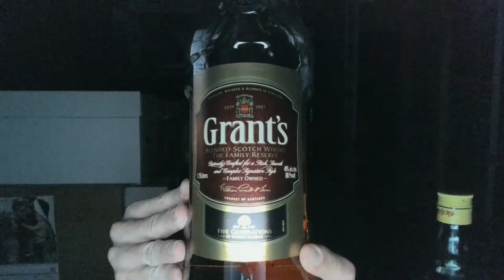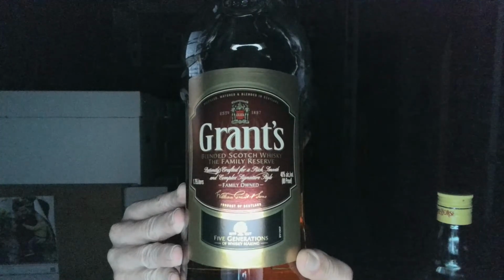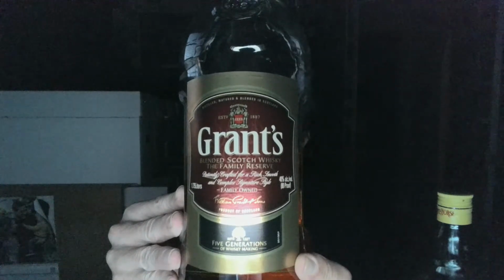So you might find a bottle like this one that says Family Reserve, or you might find the newer bottles that say Triple Wood because they age it in three types of wood: American oak, virgin oak, which means they've never put anything in it before, and ex-bourbon barrels, bourbon refill. So they got ex-bourbon barrels, American, could have been corn whiskey or some used American barrels, and virgin oak, never before used.